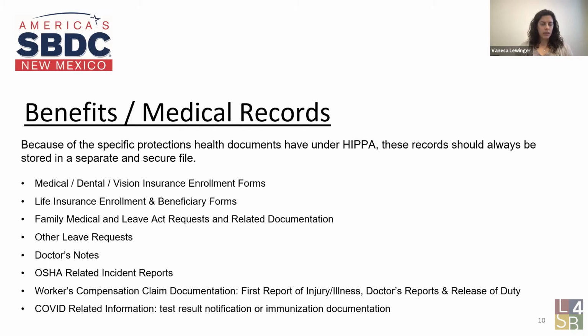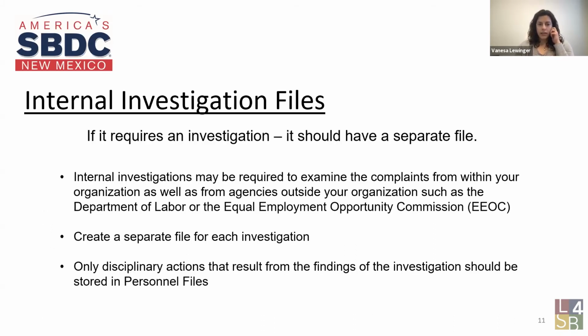OSHA related reports or documentation, workers' compensation claims, first report of injury or doctor's notes, and release of duty documentation should be in here. And then, COVID related information. Of course, we're all hearing about positive tests and that sort of thing. So those notifications would go in here as well as any immunization documentation if you're requiring folks to share that with you.